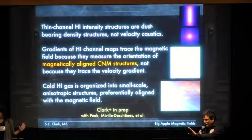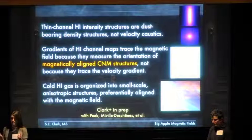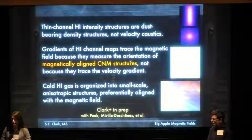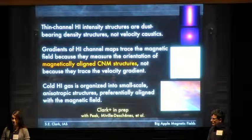The prediction that this data disagrees with is the statement that narrow velocity channels of H1 emission are dominated by an imprint of the turbulent velocity field. How thin do you want? As you saw, we went down to the resolution limit of the Arecibo survey, which is 0.18 kilometers per second. What are your turbulent velocities? Well, in the CNM, the turbulent line width is a few kilometers per second.